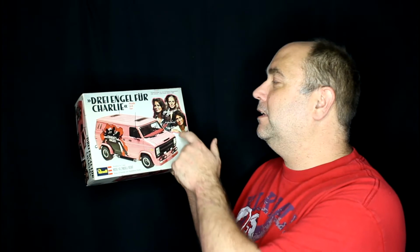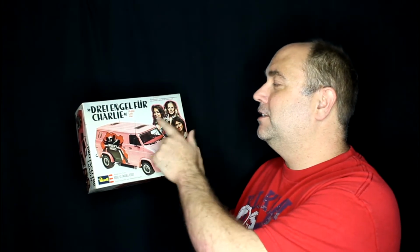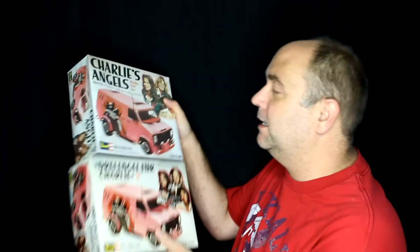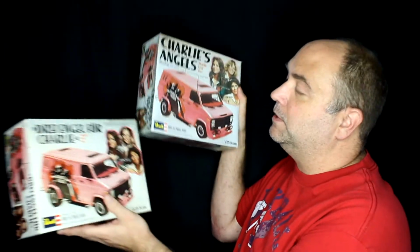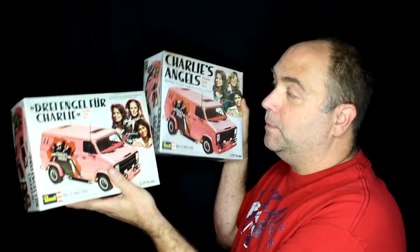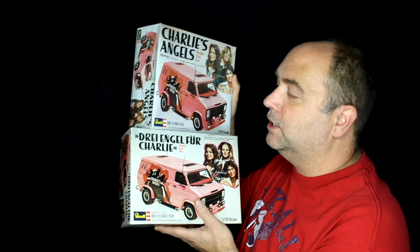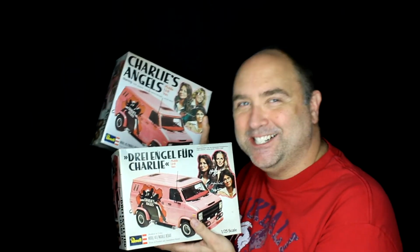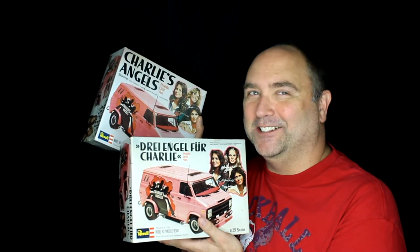But in Germany, they switched it all around. They did the pink van, but the picture had Cheryl Ladd, Jacqueline Smith, and Kate Jackson. So they had the second season Angels on it. But it was the same van as they had in America. The packaging was a little bigger. Well, Germany's was a little smaller. And of course, Charlie's Angels there was titled Drei Engel für Charlie, which is the title of the show, which I'm sure I just butchered.